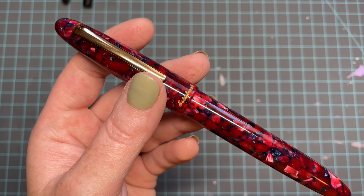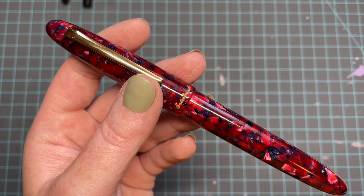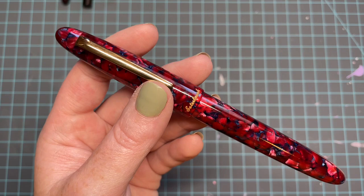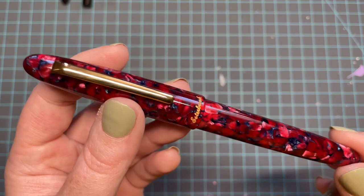When did I buy this pen? I'm looking. On January 25th was my new pen day, and I have inked it up and written it dry so many times, refill after refill after refill. In the month of March, I inked this and wrote it dry 3 times. So it has a really beautiful nib on it.